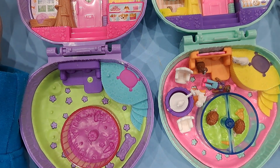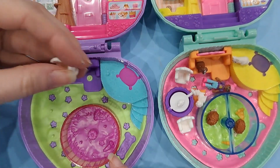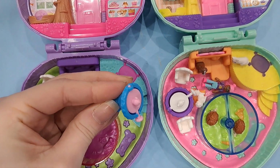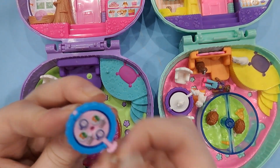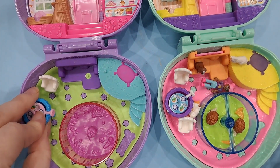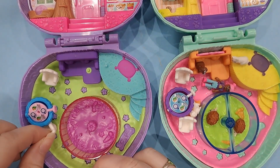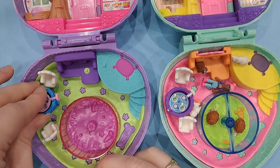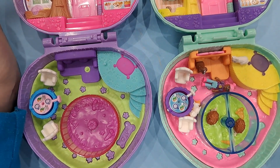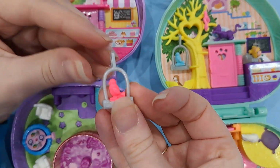So let me see. So this was what came with this new one. Exactly the same. Interesting. This came with a set. Oh, look. Interesting. I have a feeling there's going to be some similarities here. And then there's another chair, guys. Very interesting. So I think, word of warning to people who are buying these, there might be some similarities when you're buying these things. And this one came with a bird, and look, this one did as well.